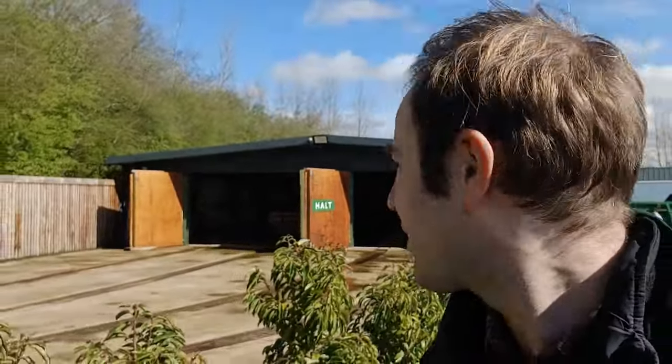So I'm back down now at the other end of the site. As I said, if you want to see a tour of the site, have a look at the video I made last time. Here is the miniature railway. So that's its sheds. There's a turntable there and the station just here. So I'm going to wait for the train to arrive and we're going to go for a ride.